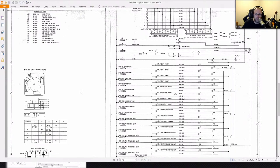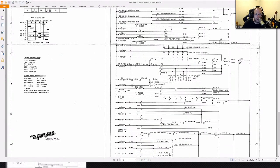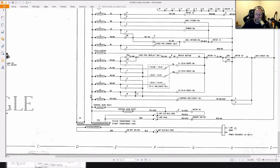So I fortunately managed to get a really nice resolution schematic. For me, that worked out quite well. So you can see down here, the line cord comes in and there's a 5-amp slow blow fuse protecting the circuit, and there's an on-off switch straight into the primary of the transformer.